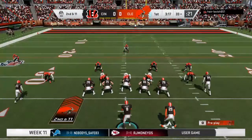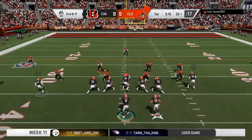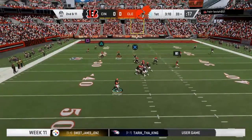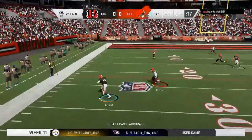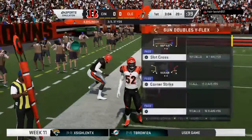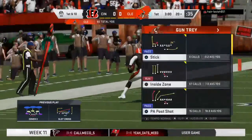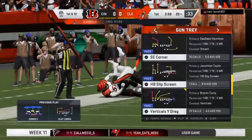Here's 2nd and 11. That's caught. It's Dan Arnold, the tight end. And he'll get this one down to about the 20-yard line. 13 yards to pick up there. Good for a Cleveland first.